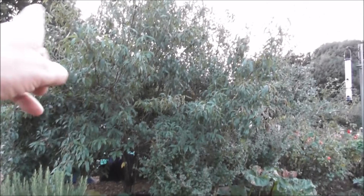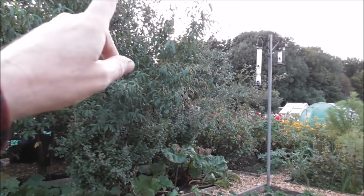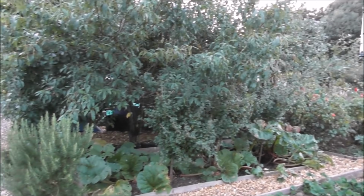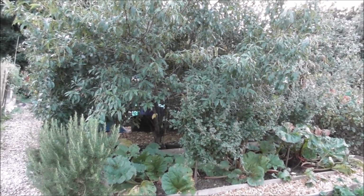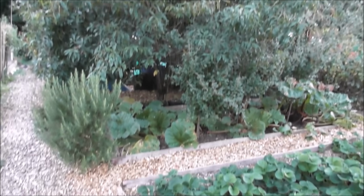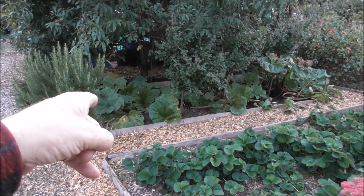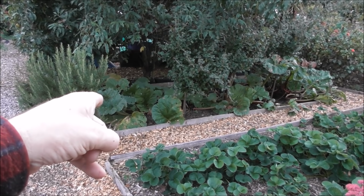I should have taken these branches out here when I took that tree out, but we will be taking this out as well. We'll be trimming it right back this year, but not right now. But I can do that bed there and tidy it up and get it ready for next year, for the rhubarb coming back next year.